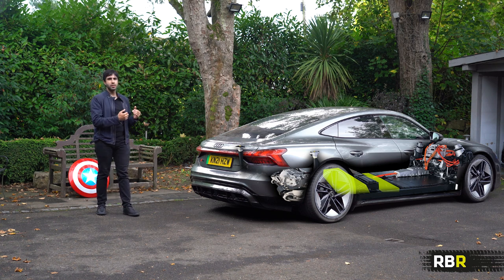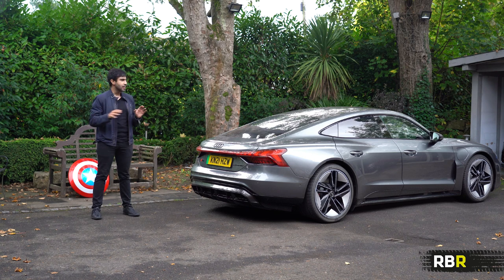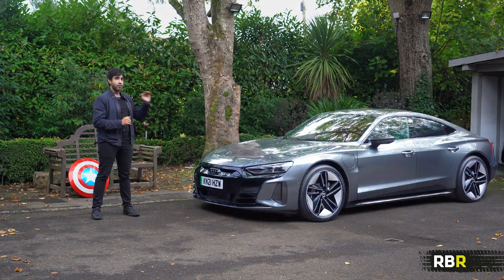This gives our rear occupants a lot of nice leg room while keeping that really nice sleek and low profile that you don't really see in that many EVs. So a good job of fitting a large battery inside a very sleek and sporty looking car like this.